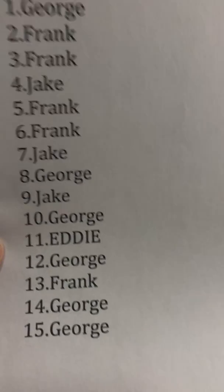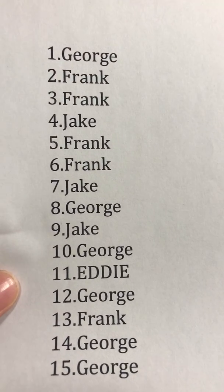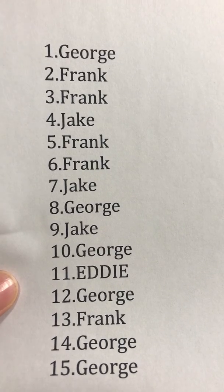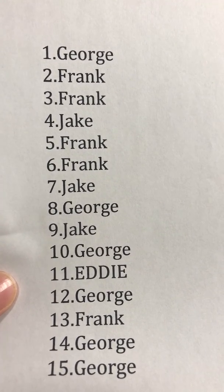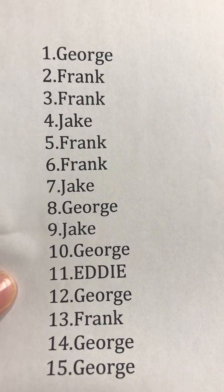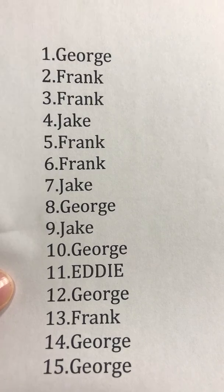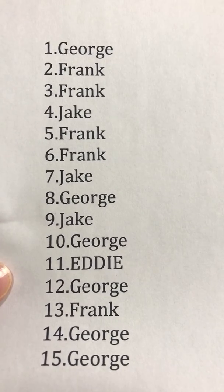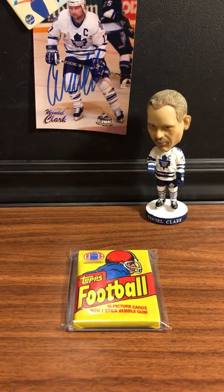For our pack break, it's going to be face up. The card sequence is going to be, I'm going to have the first card. Frank's got 2 and 3. Jake's got 4. Frank's got 5, 6. Jake's got 7. I've got 8. Jake's got 9. I got 10. Eddie's got 11. I got 12. Frank's got 13. And I got 14 and 15. So can't wait. So here we go, guys.